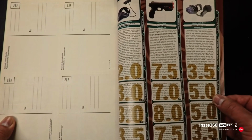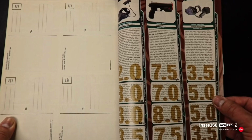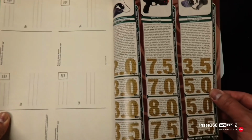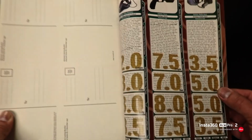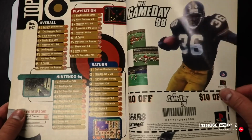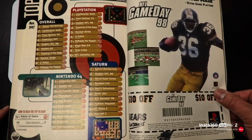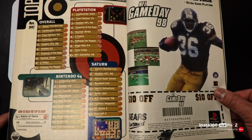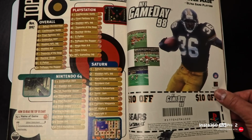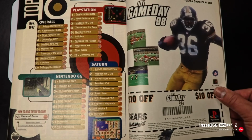And then they did reviews of some accessories, the scuba visor, GunCon light gun, and the glove. As you can see, once again, like I mentioned, they had some weird accessories back in the day that, thank God, I didn't buy. Let's look at the top 5 overall for November 1997. #1 is Saturn Bomberman. #2 is Castlevania Symphony of the Night. #3 is Final Fantasy VII. #4 is GoldenEye. And #5 is Madden NFL 98.